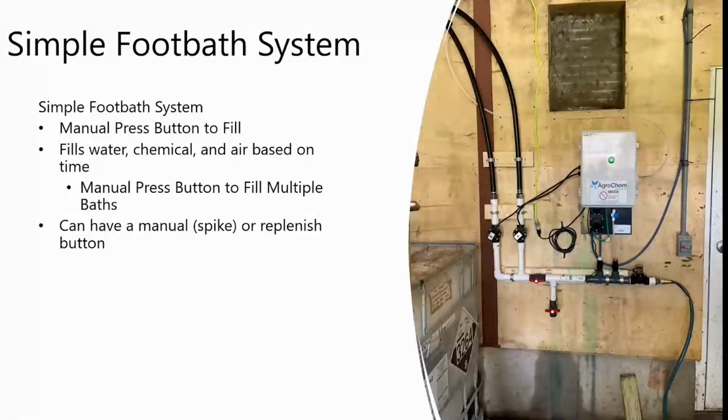The simple foot bath system, this one here, you just hit the button. It'll actually run up to 2 baths. We started out thinking this would fit a lot of smaller dairies, but we actually have this in the large dairies also. So all you've got to do is walk in, hit that green button on the front of it, and it will fill up your foot bath with water and your chemical. No handling of any product.